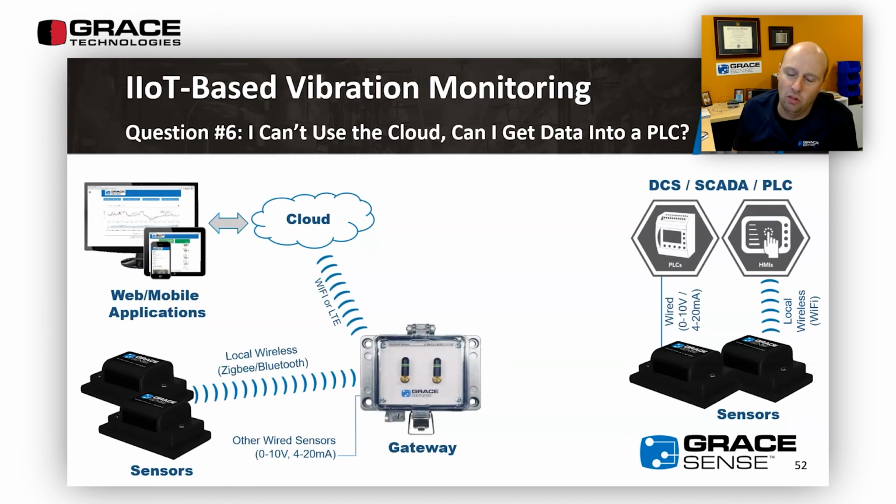We go into a lot more detail on this in a lot of our other presentations, but here's the gist. In a standard IoT system that you get from pretty much any vendor, you've got some sensors, they send data to a gateway, that gateway sends data up to the cloud, and then that cloud data is made available to a suite of either web or mobile applications, right? That's your IoT-based system. On the other side, your control environment is very limited.